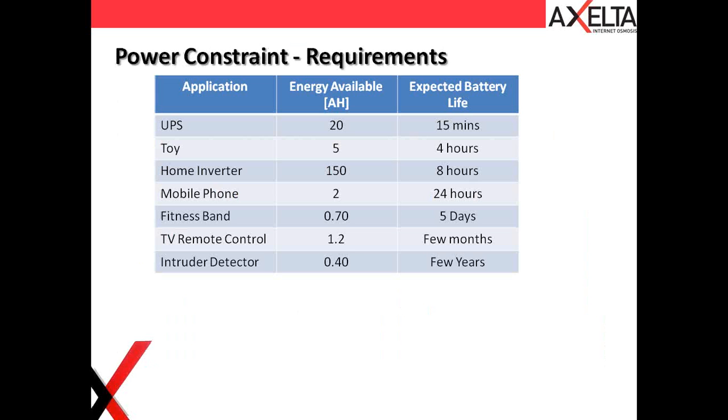Now let's try and take a look at typical devices or appliances that we use which are battery powered. What we've listed out here is an uninterrupted power source, the total typical energy available, and then what the expected battery life is. So a UPS would typically get attached to your PC or something, and then you're expecting maybe 15-20 minutes, but the amount of energy that is available is quite high. This is ampere hour, which is essentially your total energy stored in the battery. A toy might have about 5 ampere hour, and then you're expecting typically 4 hours. A home inverter, from an India perspective, in case there's a power cut, you might actually get maybe 4 to 8 hours of power.